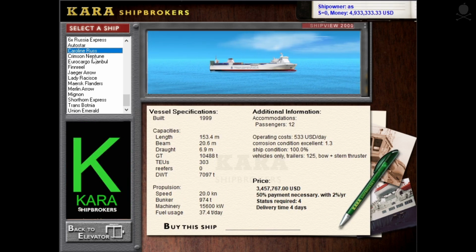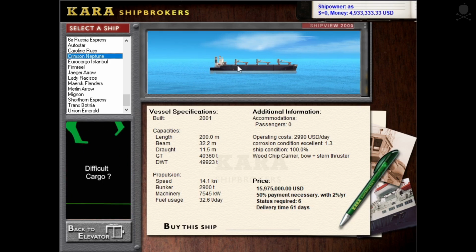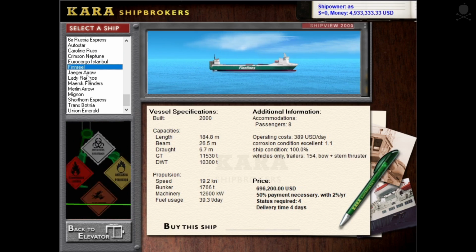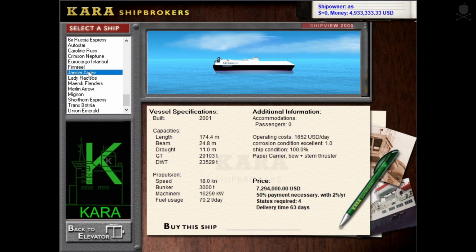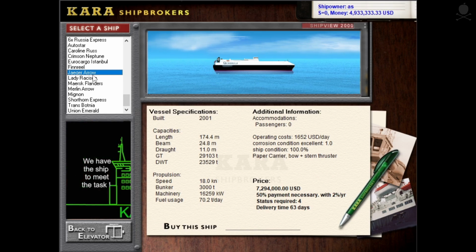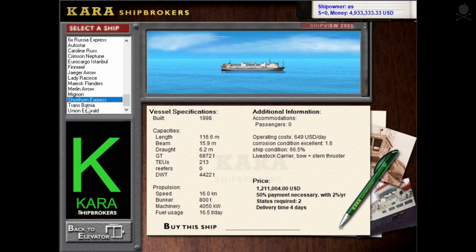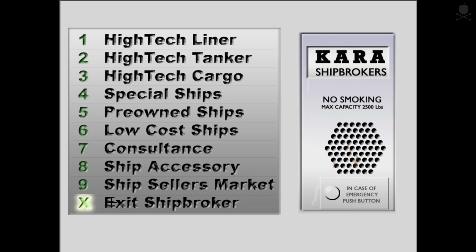Autostar we don't like. Crimson Neptune. Again, great name, ugly ass ship. Jaeger Arrow. Wow, again. Paper carrier. It's not even fast. What are you talking, Jaeger Arrow? Merlin Arrow. No, no, no. Transbotnia Union Emerald is our favorite one. And that is it for 2001, I guess.